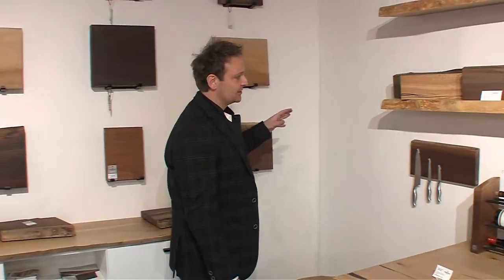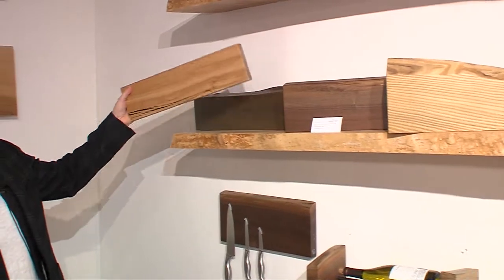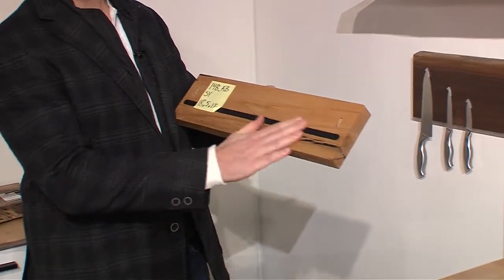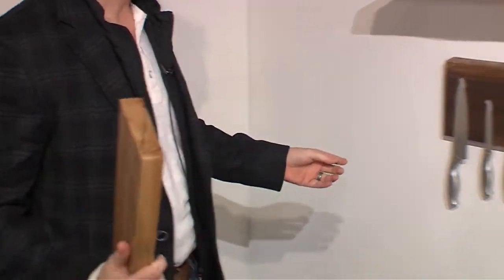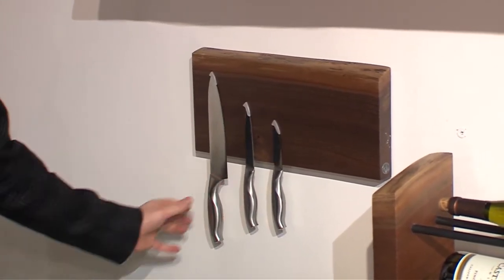What does this do? These are awesome. So this is a new product line for us this year. They're little knife blocks. So you just hang them on your wall. They come with the hardware to do so. The back of this is a magnet that we have routed in, covered with epoxy. And then these knives just stick right to it.